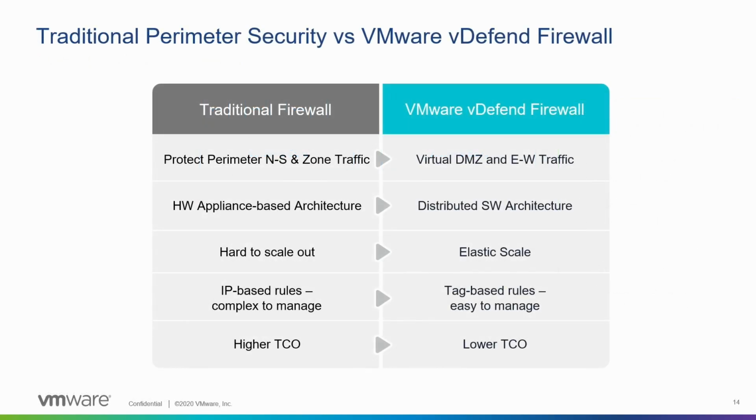So let's look at the difference between a traditional firewall and a vDefend firewall. On the left-hand side, we're talking about a traditional firewall. It's traditionally there to protect the perimeter, north-south and zone-based traffic. For example, if we have a traditional firewall that has a web zone, an app zone, and a database zone for web tier, app tier, and database, it'll only be able to defend if traffic reaches up into that firewall so that it can go between the interfaces.